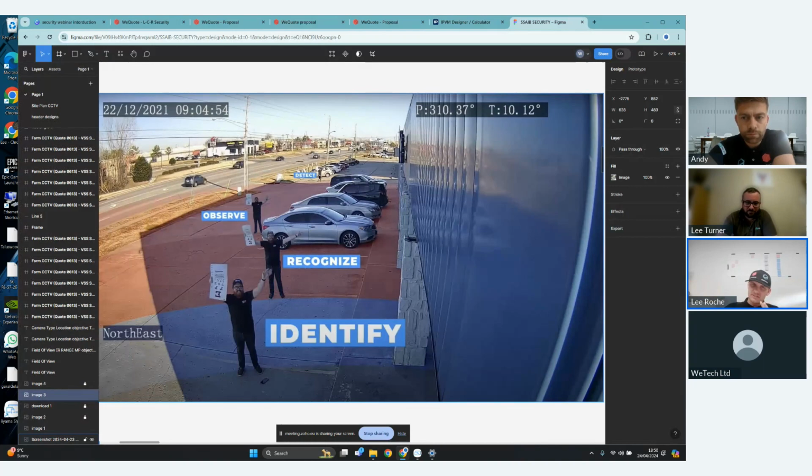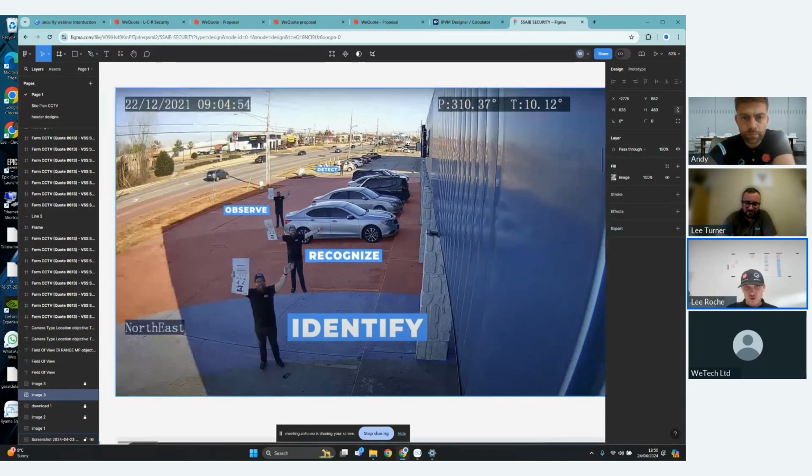I know about quoting. Lee knows more than I, but I just thought, just for this video, I would show this, because on the proposal we need to define what the camera is and what its purpose is. If it's for identify, recognize, observe, or detect. So we'll go through that and say where we're going to use it.